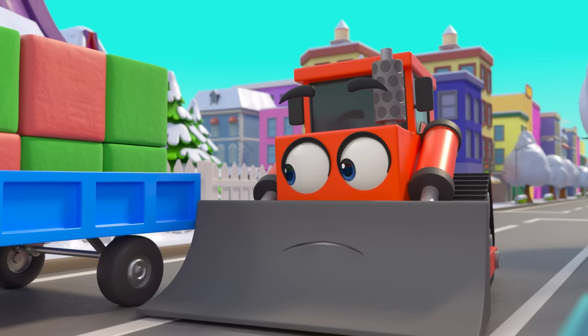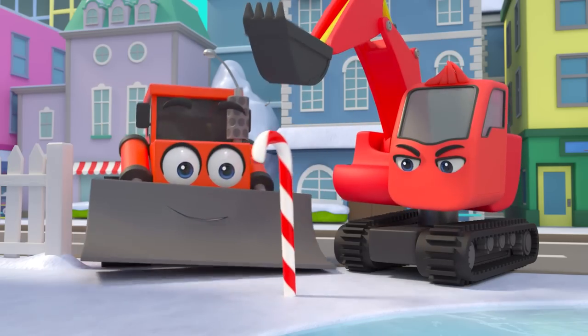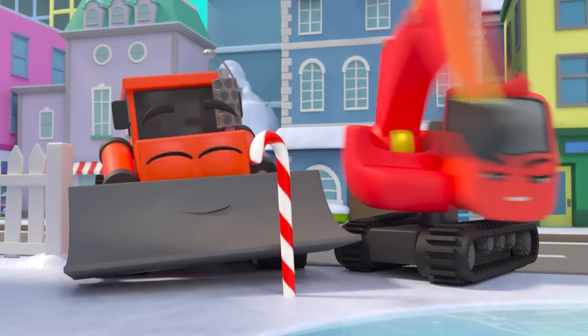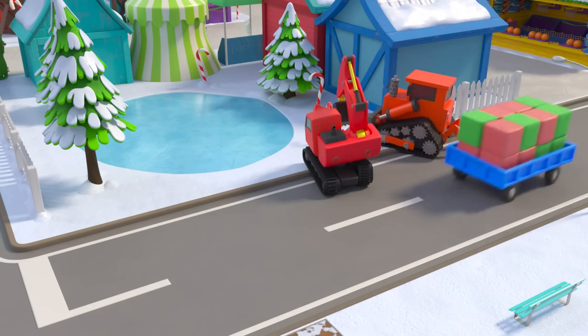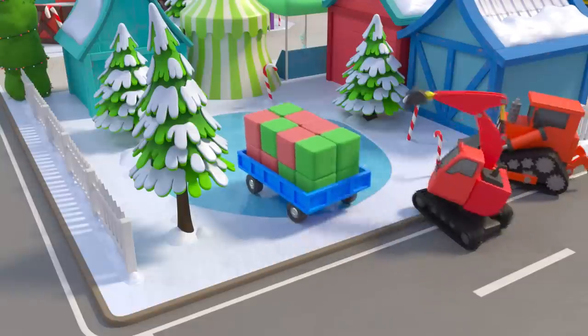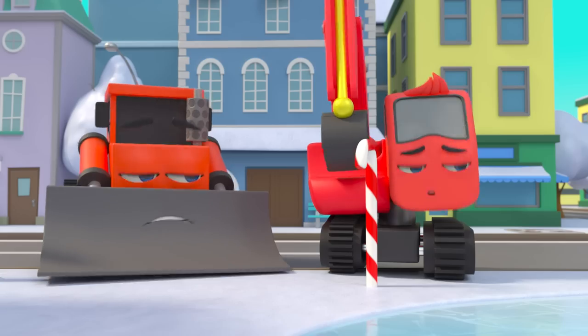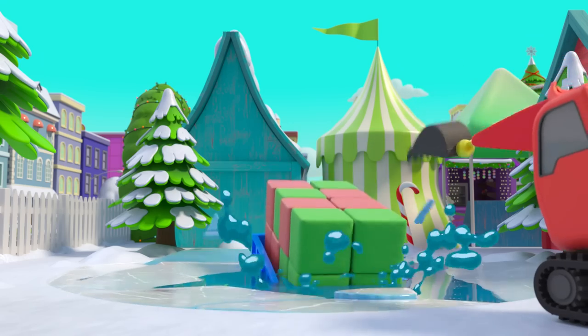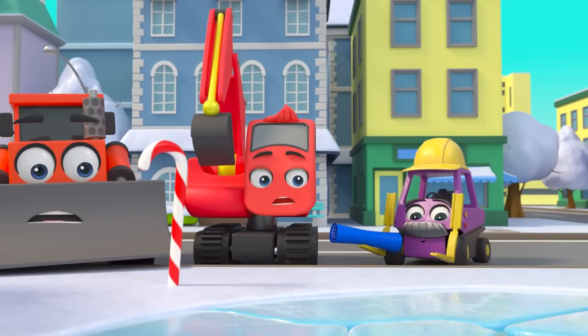Wow, they look heavy. What's Digley doing? He can't get it to stay still. Bump is going to help him. Teamwork is the key. Wow, that big hit made everything shake. Oh no, the blocks are rolling away. Now the wagon is stuck on the frozen pond. What are they going to do? What's that sound? Oh no, the blocks fell through the ice and sank into the pond.